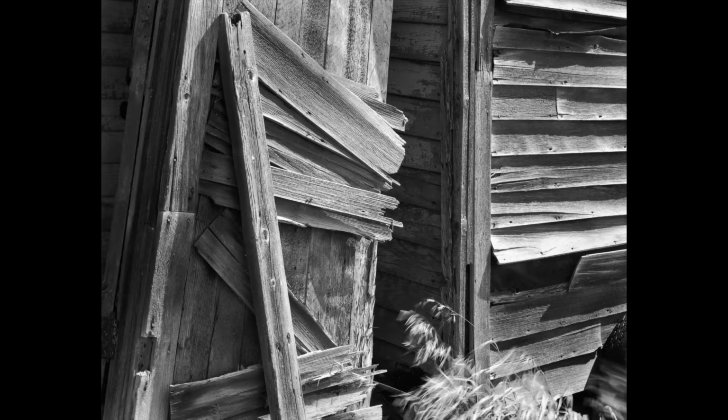Now, another example here of some photographs that I took, and I always love to go to old churches. And I see these churches throughout North Dakota, South Dakota, even Minnesota, Wisconsin, and I'm always drawn to take pictures of them.